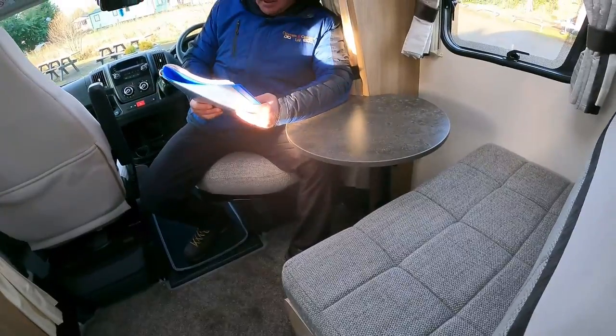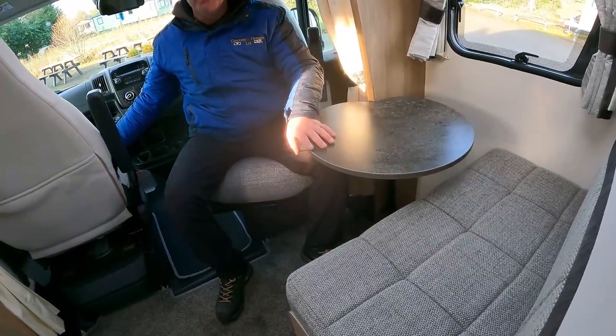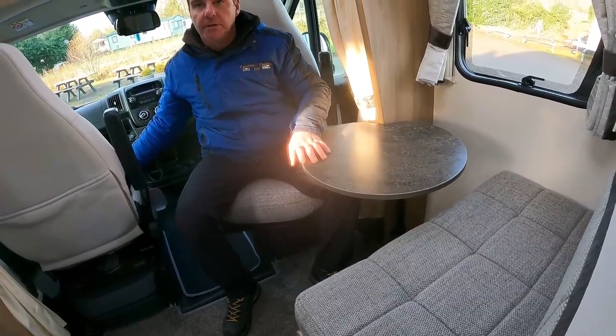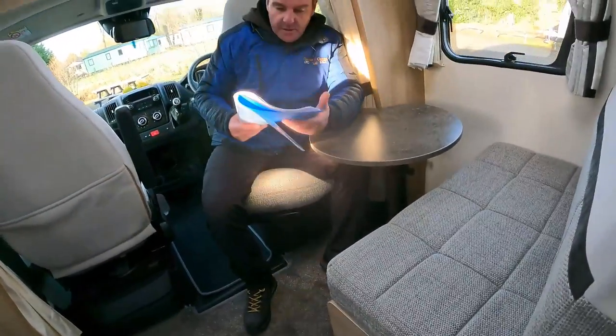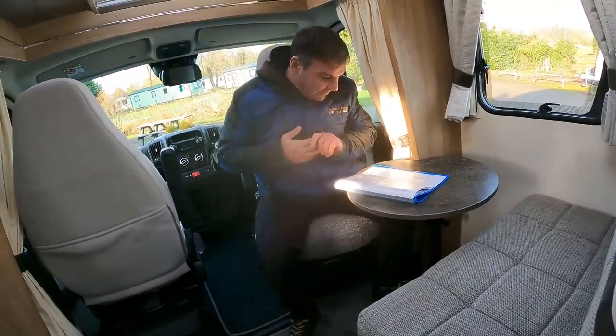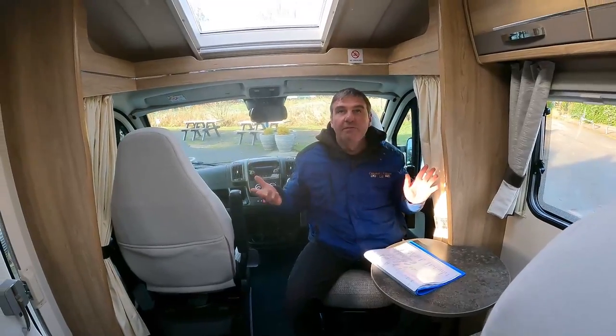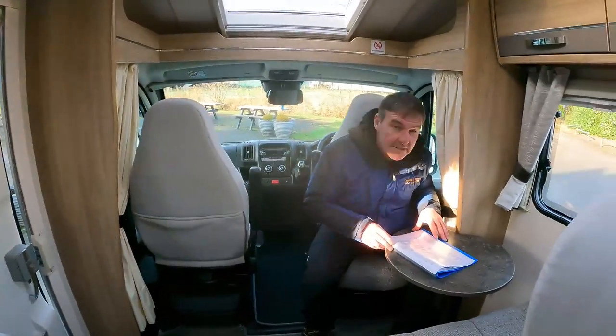Little boom arm table, eh? That's what they call it, boom arm. Even shape, so it swings on that bit, doesn't it? Okay, I think we've pretty much done everything on here, haven't we? Yeah. Central locking, CD radio, table, roof lights, more roof lights. And the other seat swivels as well, I take it, yeah. Well, sure.